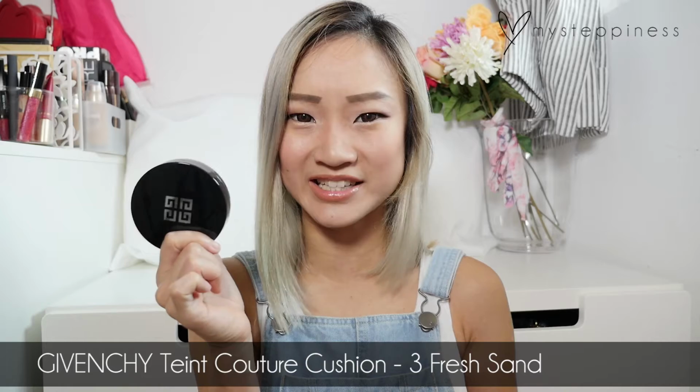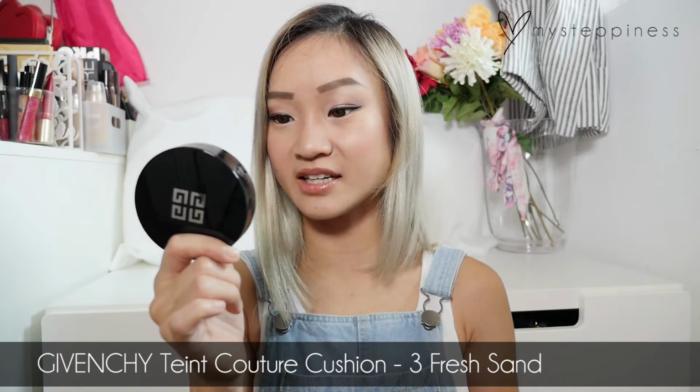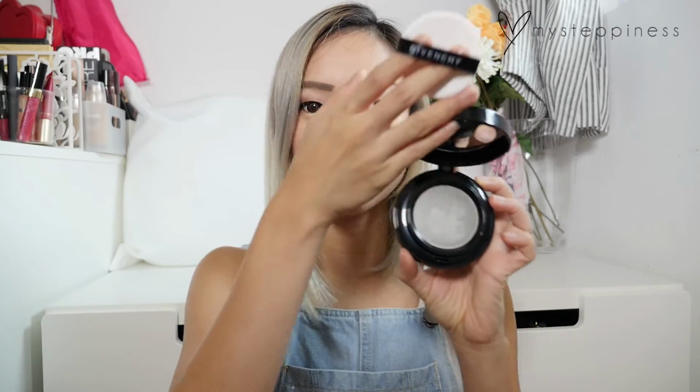It just launched like 2 days ago, I think over the weekend, and the shade that I got is 3 Fresh Sand. I tried this in the store and it was just really nice, the way it felt on my face and the smell of it. When I knew that Givenchy was going to launch this, I was really stoked because the packaging is so nice. When you open it, the Givenchy logo that is used as the pump for the cushion is a nice touch compared to the other cushion foundations.